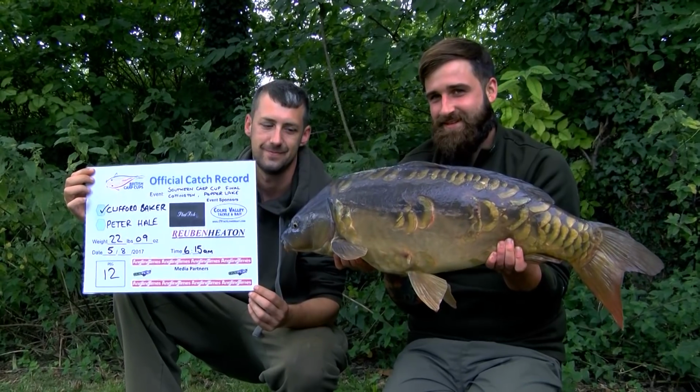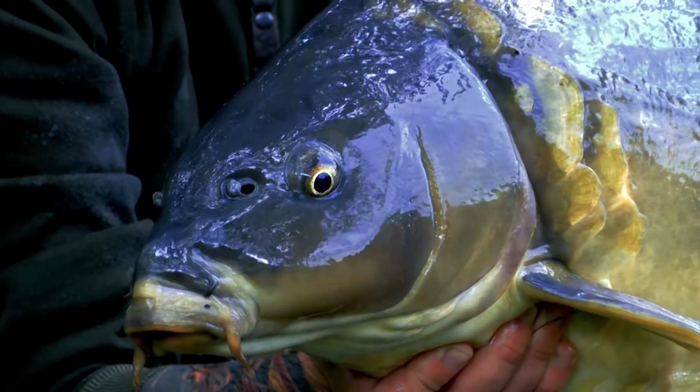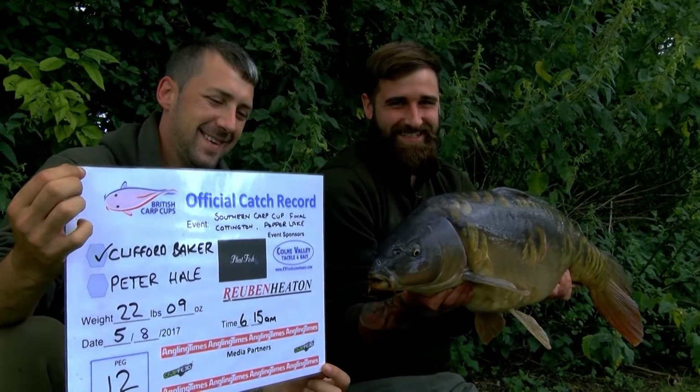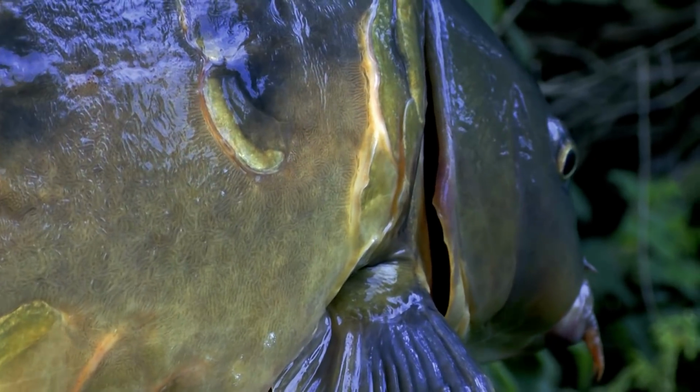Meanwhile, round in peg 12, the bailiff swim, Clifford Baker and Peter Howell have this lovely mirror weighing in at 22lb 9oz, which puts these boys onto the leaderboard. Big smile, boys. Nice one. Another stunning Cottington Pepper Lake scaly mirror.